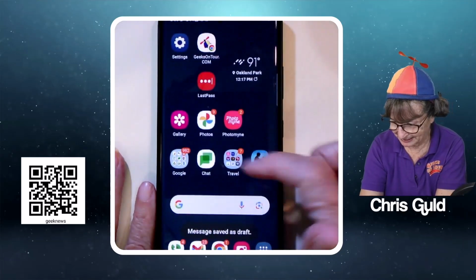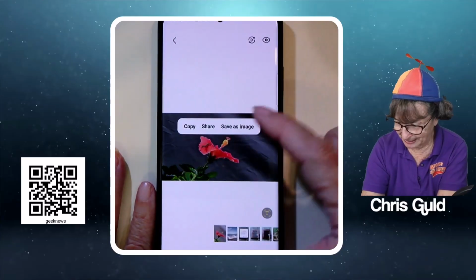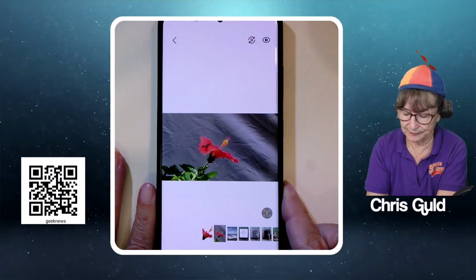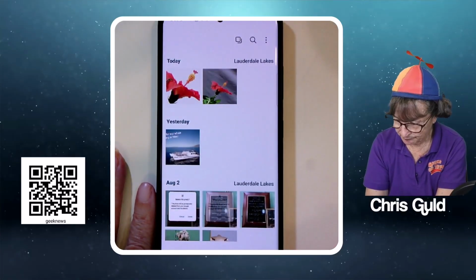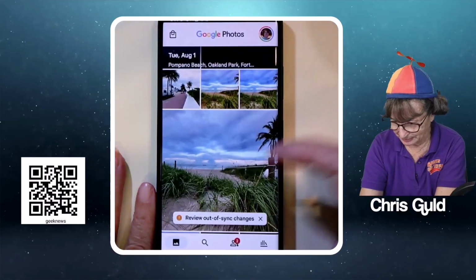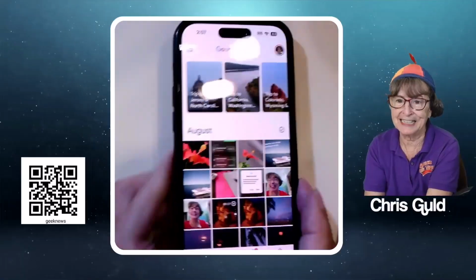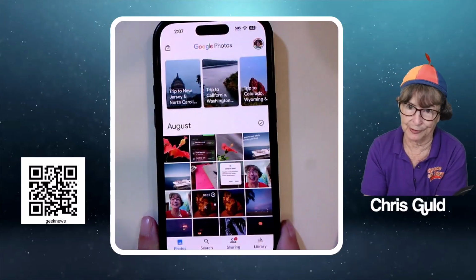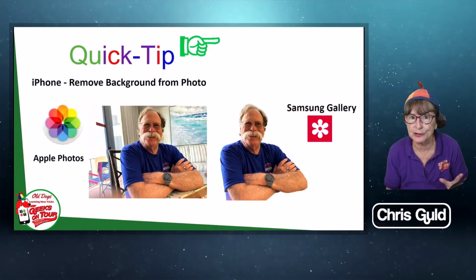And let's see if I can get this to work on this one. Long press on the flower and save as image. Image saved. So now it is in my Samsung Gallery, but it should also be in my Google Photos. It just took a minute. Back to the iPhone. Yes, there is the photo in Google Photos that is just the flower. So that is remove background with no special software.